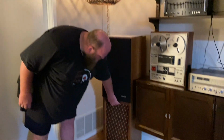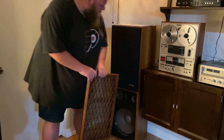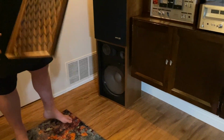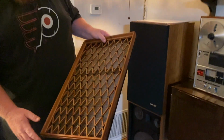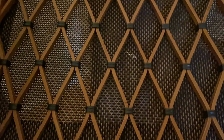They sound great. They're made out of walnut wood. They're really nice, solid wood. And then they have this beautiful grill, it's phenomenal, with this kind of cloth under the wood. I mean, they look unbelievable. The detail on those. They just don't make the stuff the way they used to.